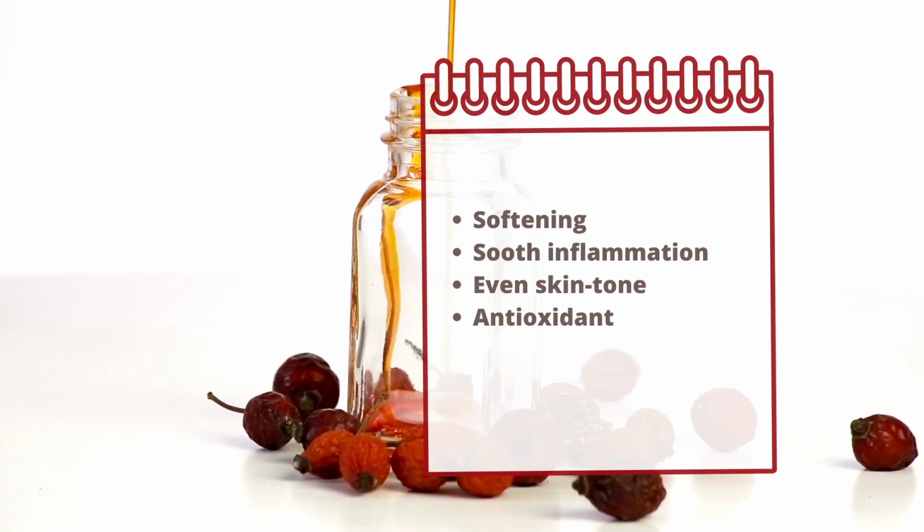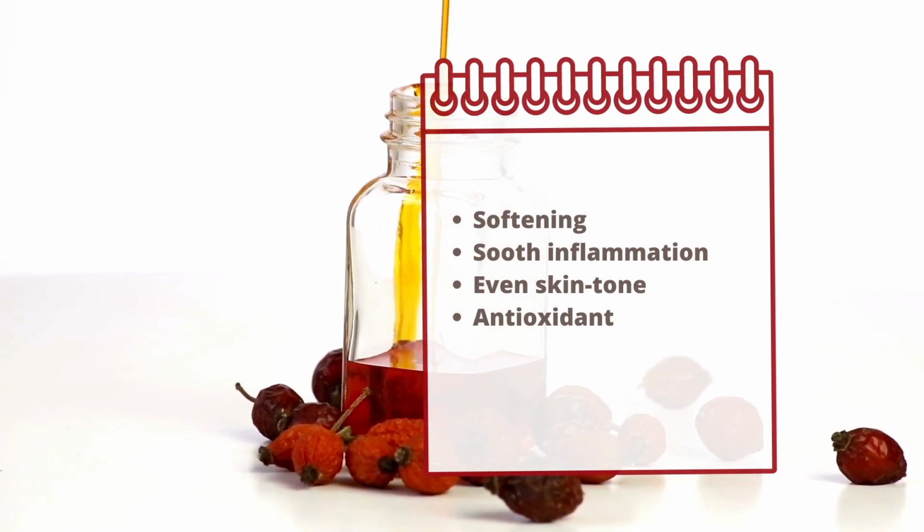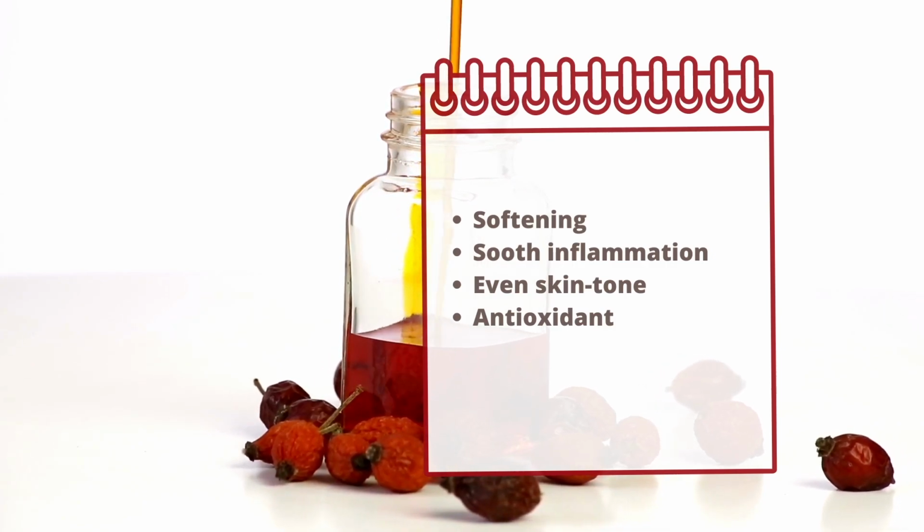Rosehip oil contains 40 to 56% linoleic acid, which is omega-6, 20 to 30% alpha-linolenic acid, omega-3, and 14 to 20% oleic acid. It's also rich in phenols, vitamins B, C, E, and carotenoids. The uses of rose hip oil include moisturizing and softening the skin, soothing inflammation, helping to even out skin tone, as well as wound healing.